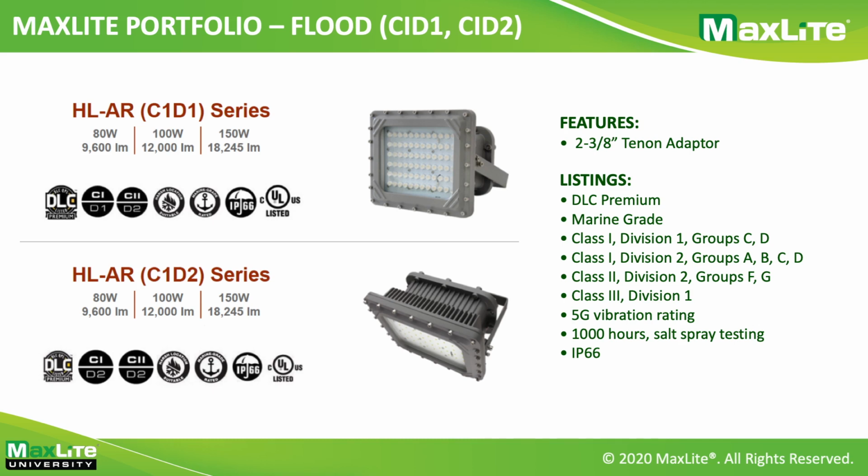You will notice here as I go through the slides that the groups change. So just to comment, whenever you are looking at the fixture for that particular data sheet, whether it's us or any other manufacturer, always check your grouping to make sure that you are dealing with the material you wanted to be dealing with. We also have 5G vibration rating, 1,000 hours for the salt spray testing, and IP66.